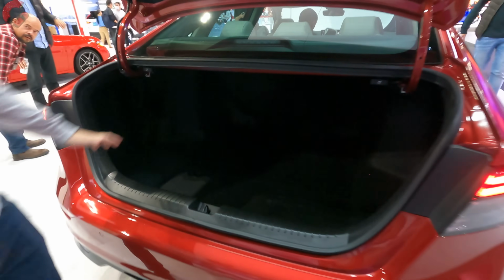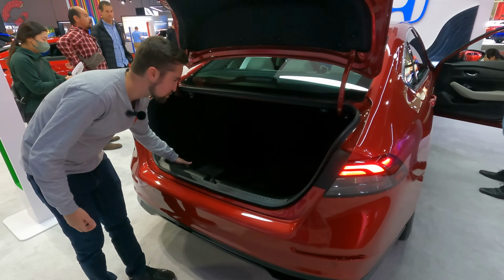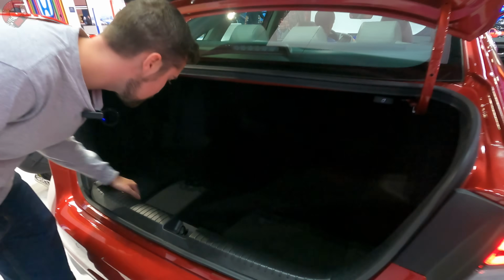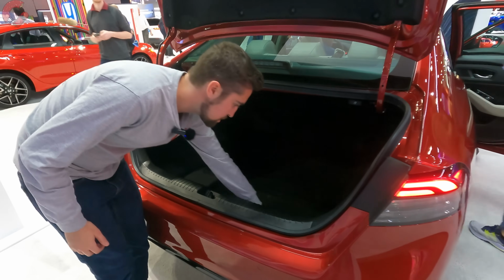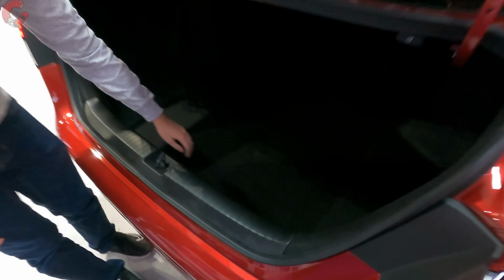So looking inside there, as you can see, humongous trunk. I really expected no less. Like I said, Honda always makes sure you have plenty of space. Indeed, this is the case for the next generation. You can also fold the seats. It looks like 60-40 split. And I don't think there's going to be any underfloor storage. I'm wrong about that. There's actually a little bit of underfloor storage even here on the hybrid model.